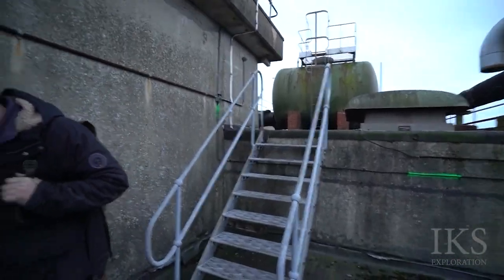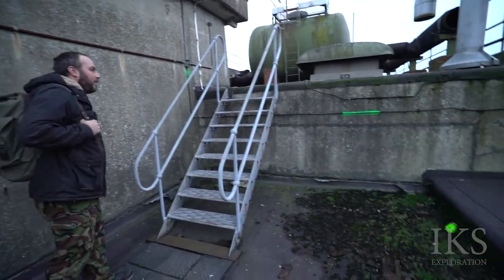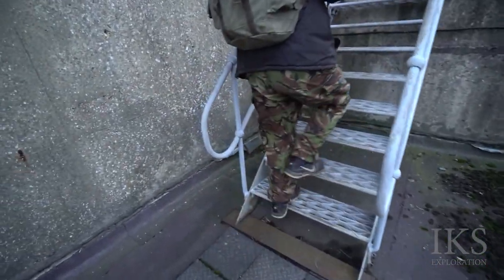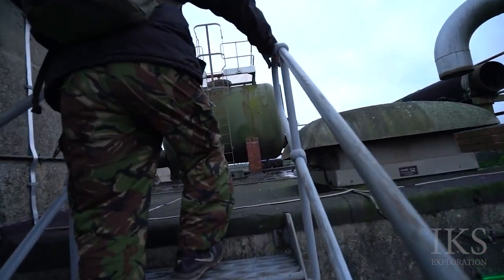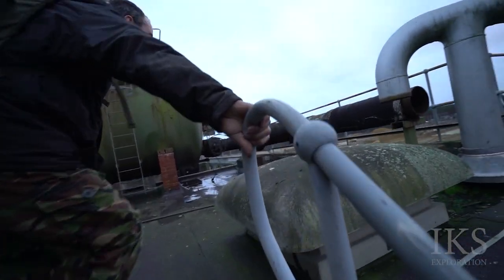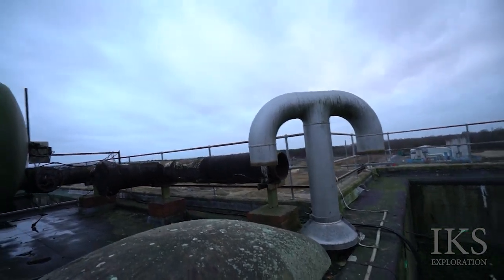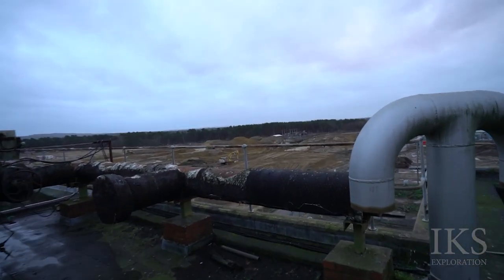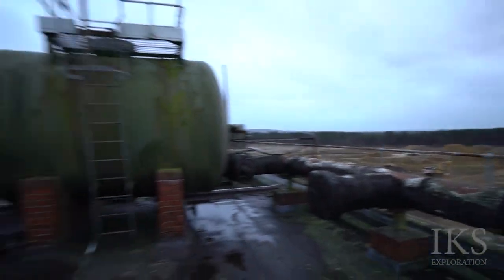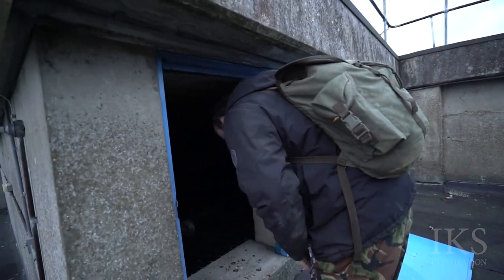Wait a minute. See, someone stole the lead. Oh, yeah. It just puts the building at risk, didn't it, then? Yeah. Damp. Right, let's have a look for people. Look at that over there. Look. Foundations. More cable tunnels. Yeah, I said that. Oh God, I need to get the light out again.